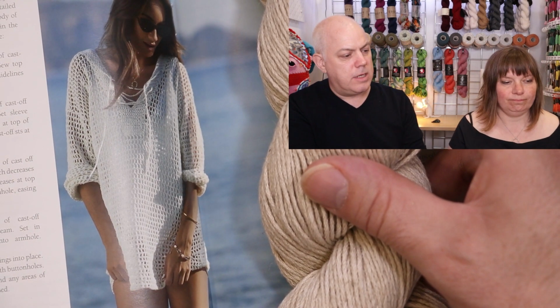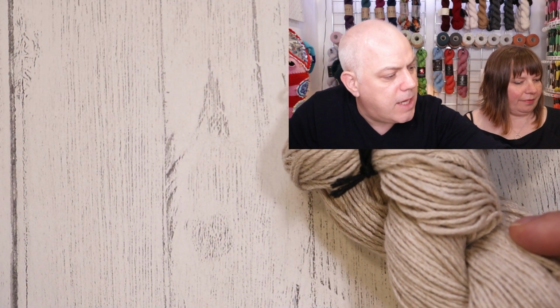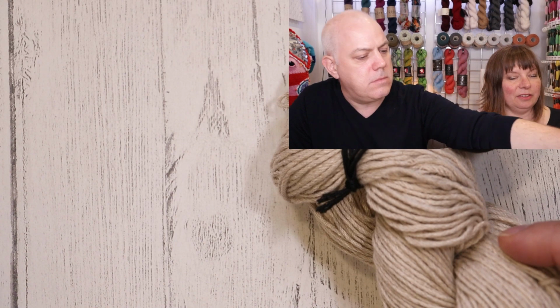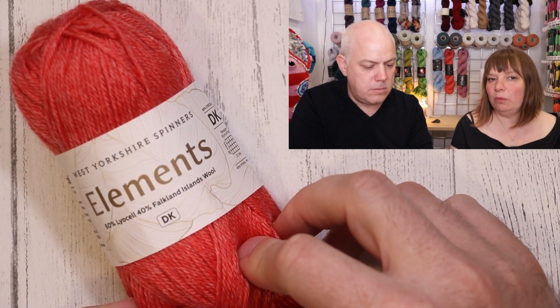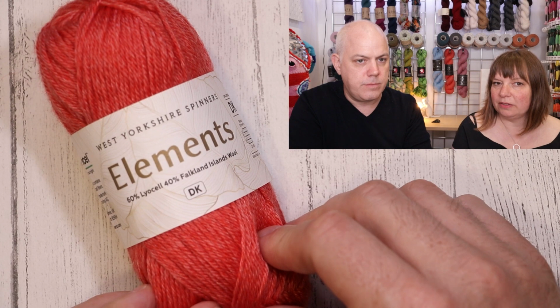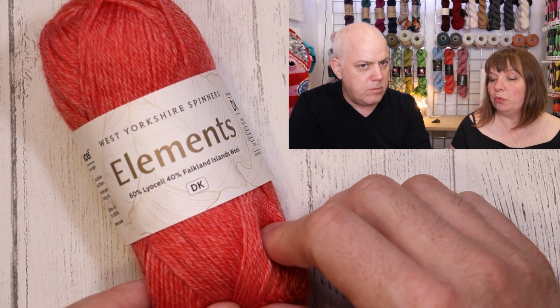Okay. So, staying on plant-based, let's whiz through this. Oh no, wait, what's that? Oh, that's actually not. Hang on a minute. Right, this is exciting. This is actually again a wool blend. This is Lyocell or Tencel. And Lyocell comes from? It comes from wood pulp.